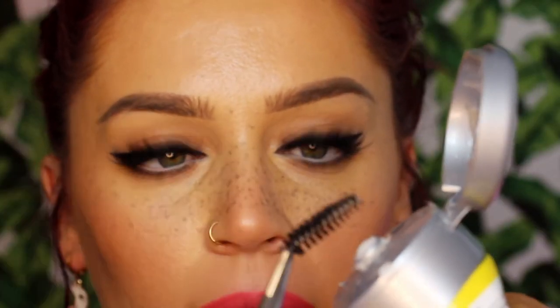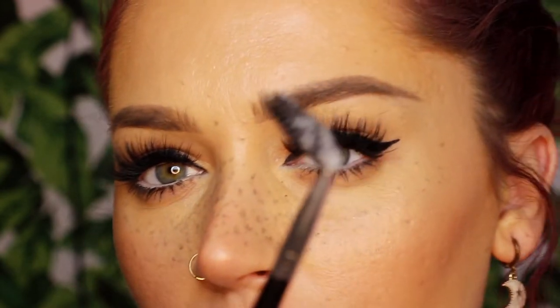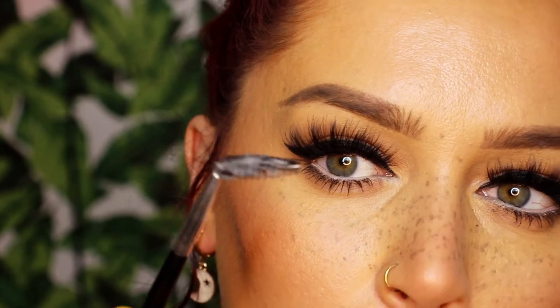I'm going to squeeze a little bit out of the top here, and then I do have my spoolie as I drag it along my sweater and get hair all over it. You do see that my spoolie is kind of bent at almost a 45 degree angle. So I'm going to squeeze a little bit out of the top of this tube, and I'm going to take the one side and just drag it along, and then I'm going to do the other side and drag that along as well. And I'm going to kind of coat these bristles, not super thick, but enough to give me a little bit of product on both sides.